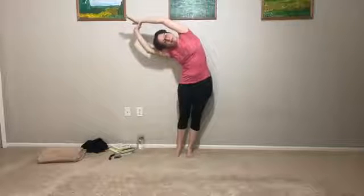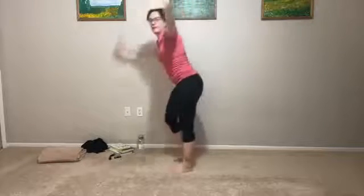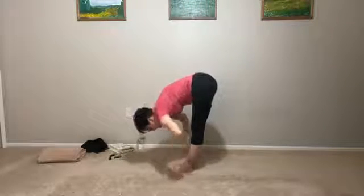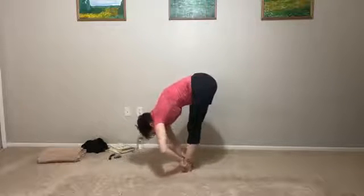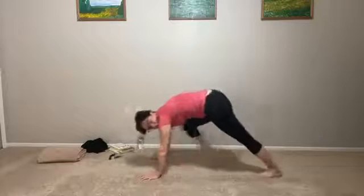On an inhale, the arms rise up, and then exhale, hands to your heart. Inhale, arms rise, you're going to clasp your left wrist. Exhale, side stretch. Inhale, rise up, reverse the clasp. Exhale, side stretch. We're doing three sun salutes. Inhale, rise, and then exhale, fold forward. Inhale, straight spine, gaze forward. Exhale, fold. Bend the knees, plant the hands, downward facing dog.